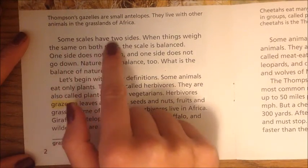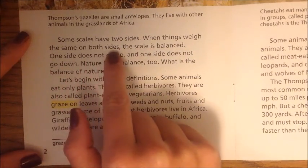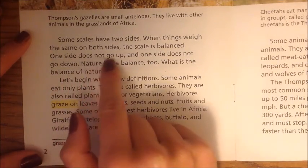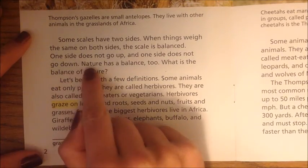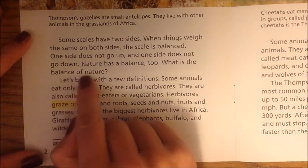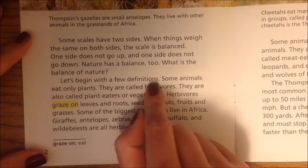Some scales have two sides. When things weigh the same on both sides, the scale is balanced. One side does not go up, and one side does not go down. Nature has a balance too. What is the balance of nature? Let's begin with a few definitions.